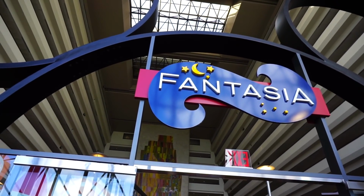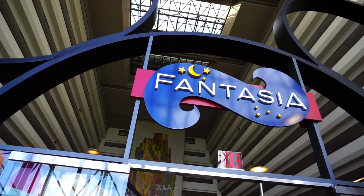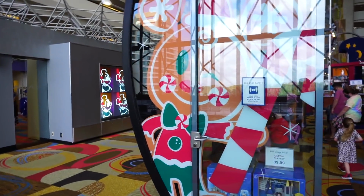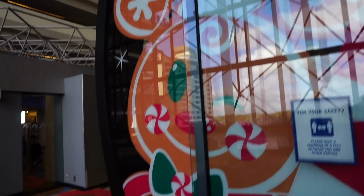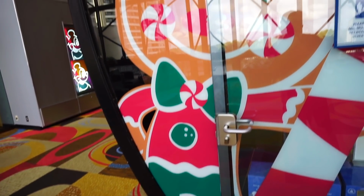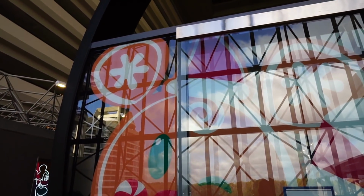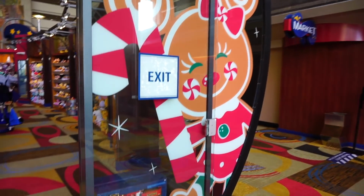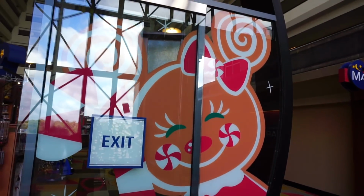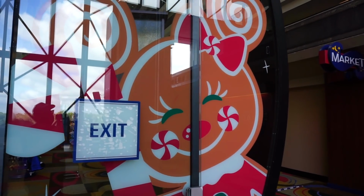I was looking for Mickey and Minnie and I found them. They're over here at the Fantasia gift shop on the windows. There's Mickey right there. See his ears and a little Santa hat. There is a bad glare. Apologize for that. It's the time of day. Early in the morning here. You can get a better look at Minnie right here with her candy cane. Look at that, and the bow.